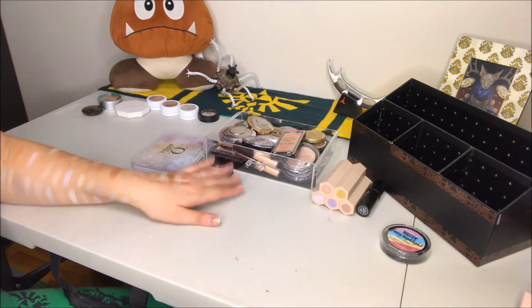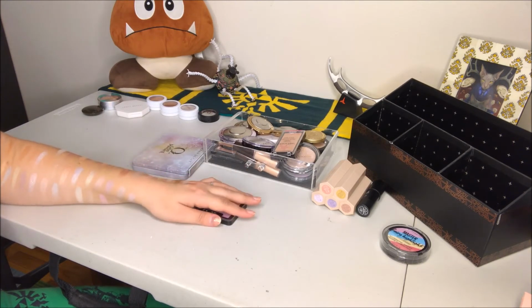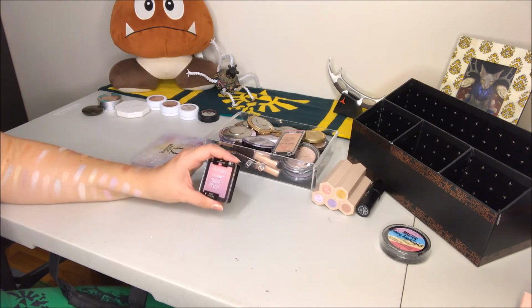Again, this is going really well, guys. I haven't gotten rid of anything. All right, I have to get rid of something. And it might be this guy.